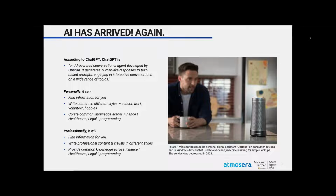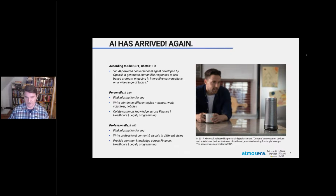Starting off, going back on the Wayback Machine, so to speak, back in 2017, Microsoft released a personal digital assistant. They integrated Cortana into basically a Bluetooth speaker and provided a very interesting business-focused version of Alexa or Siri, connecting with your work calendar, giving you a blended experience across home and work.